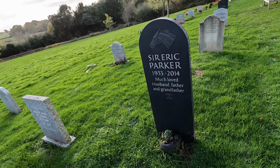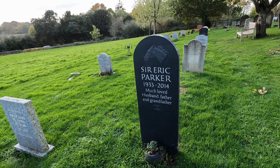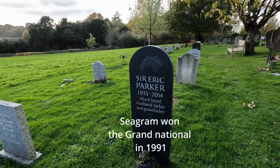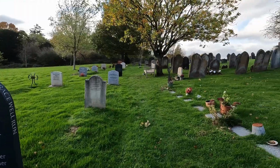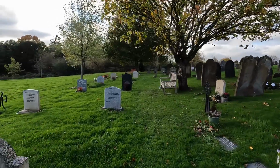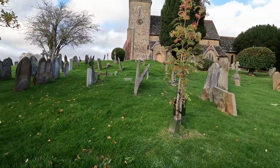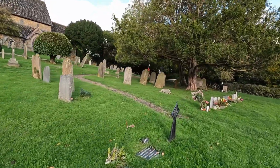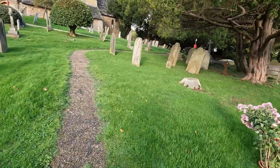Now, Sir Eric Parker owned a horse called Seagram that won the Grand National, and I can't remember the year, but Seagram won the Grand National at Aintree. So that's amazing, fantastic that is. Got a John L. Farmer there, OBE, just along there. But as I mentioned, lots of different headstones in this churchyard, all different types. We've got one there which is just a metal cross. Another yew tree here.